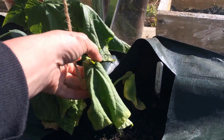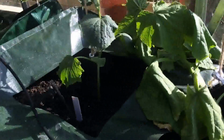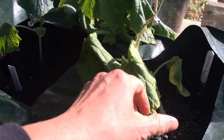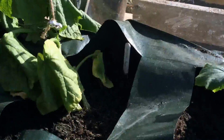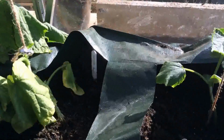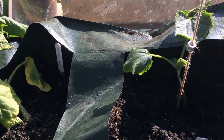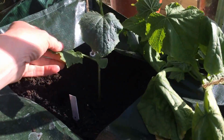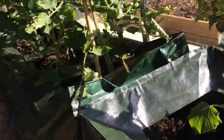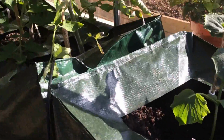We did buy some spares just in case, because I suspected that might happen. I don't know what the problem is. I'm pretty sure they're just too wet. Alright, sorry John. I'll just do that for now. That's John's automatic watering system. These are the replacement cucumbers that we bought on Saturday, so hopefully they'll be okay. No idea what they are, it just says cucumber F1.